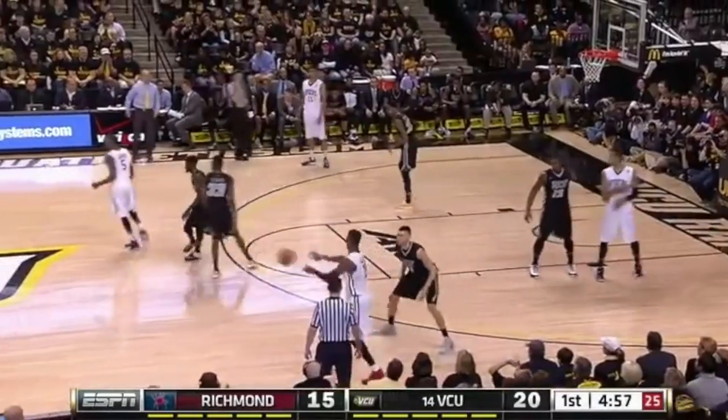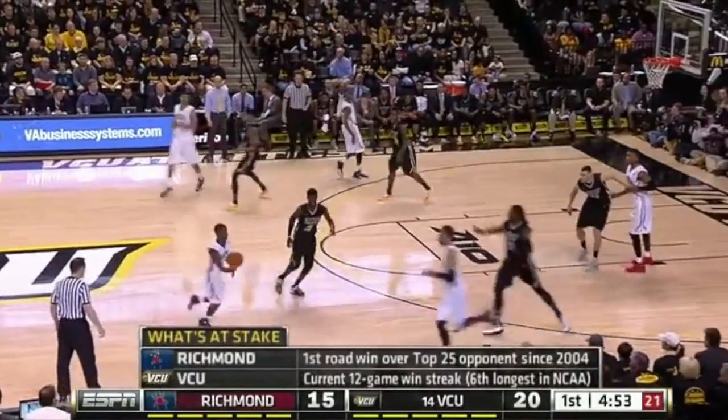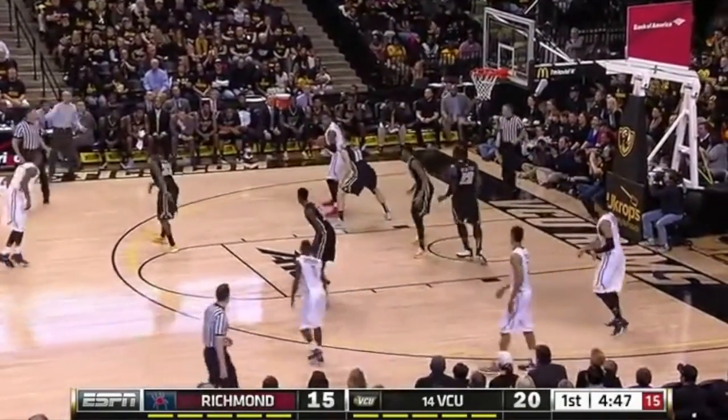Same exact option here with the ball starting on the right side of the court instead of the left. And after forwards out, they'll just swing the ball around to get Terry Allen good position on the left block. And here again, he's able to draw a foul.